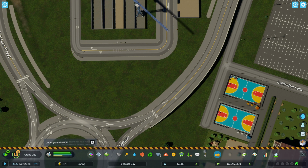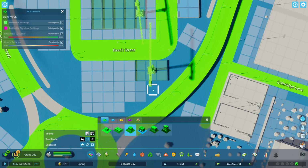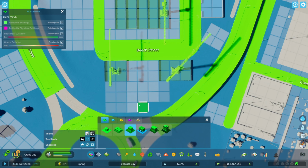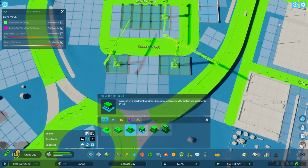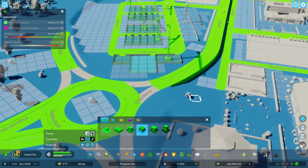And let's do a 2x3 there. Let's see if that'll spawn. It does. Okay. And then I'll do a 2x2 on this side so that they're coming in the same amount. And then I'll drop in a 3x3. Actually, I'll drop in a, what do you call it? Mixed use. Mixed use 3x4. What is that going to look like? Yeah, that'll spawn in there.